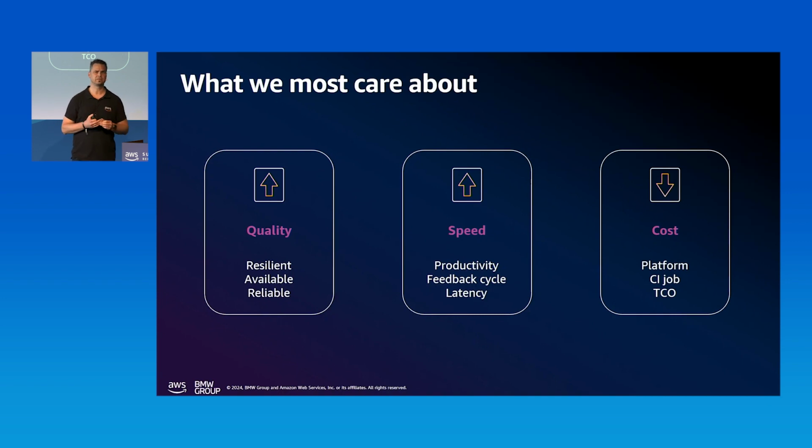And of course, last but not least, it's also cost. So we take a holistic view about BMW's cost of ownership to also reduce this cost. And we are doing this by looking at the specific cost for the platform. So what is the cost of this platform when running no build? Of course, this is something we would like to reduce to a minimum, but then also looking at all of these 140,000 builds BMW is running on a daily basis, and really figure out how we can optimize this even further.